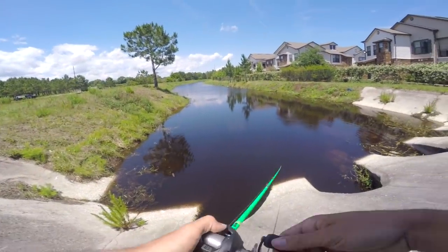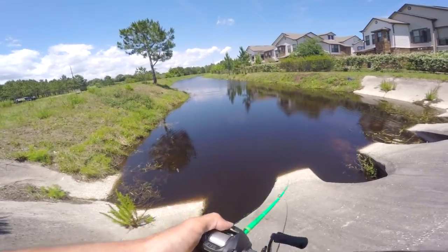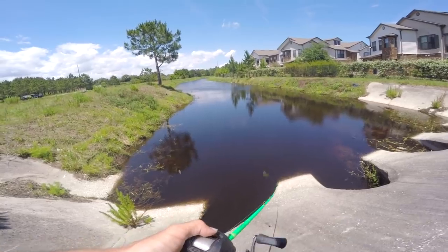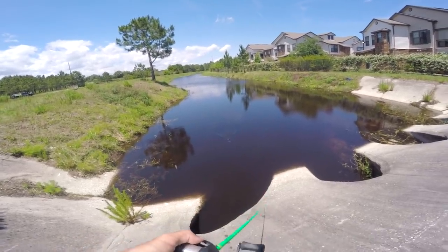This place looks so good, but I just, ooh, there's some bait popping there. There might be bass in here. I don't know. It looks so good though.